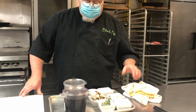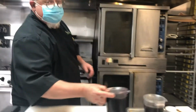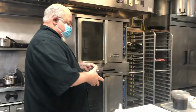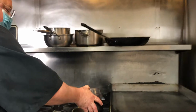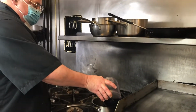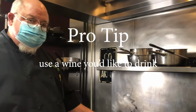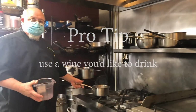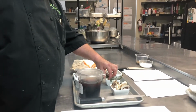So, first thing we're going to do, in a small pan over here, we're going to start reducing the Merlot wine. Do you have a preference on this Merlot? I do not, but you can, whichever one you think you'd like to drink. Because if you think about it, you're reducing, concentrating the flavor. So if you get a not so hot Merlot and you reduce it, it's going to be twice as not so hot.